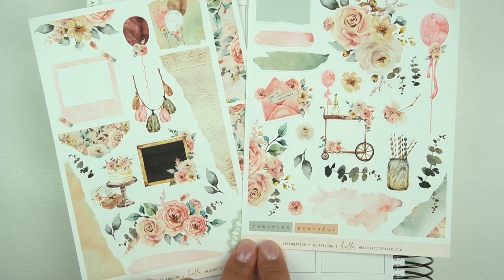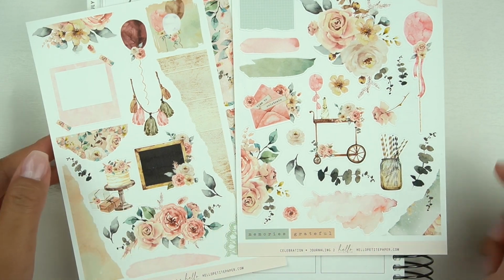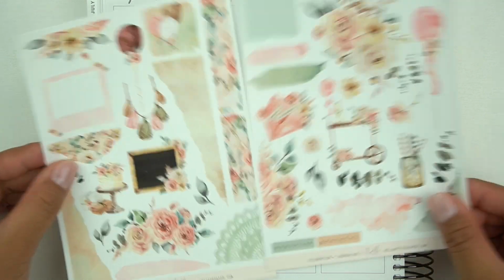And these are adorable. I remembered using this in one of my recent Plan With Me's using her kit. And I loved using that. And then this swatch here is just such a perfect, beautiful shape and size. I like that a lot.